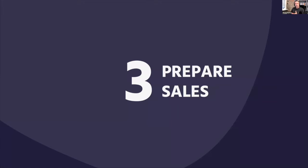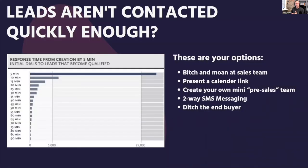Okay, the third foundational point that we like to talk quite a lot about is preparing sales. So there's one thing that everyone in lead gen talks about, right? This is nothing new. It's just how quickly leads are contacted. And we all know it's hugely important. And if you're not doing it, yeah, you just sort of need to have a word with yourself.